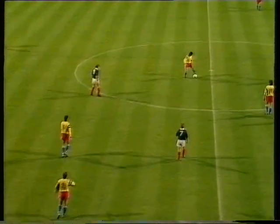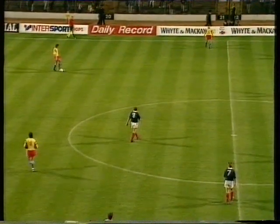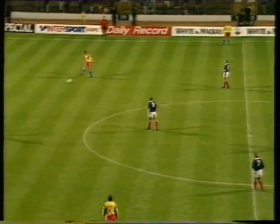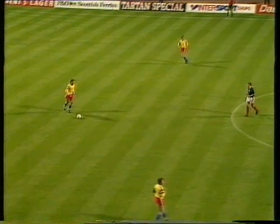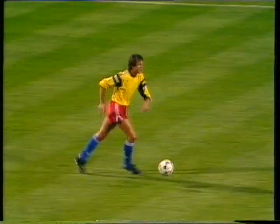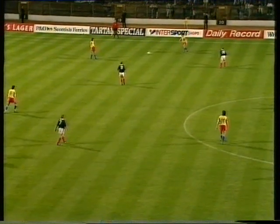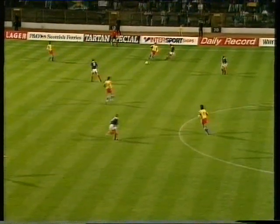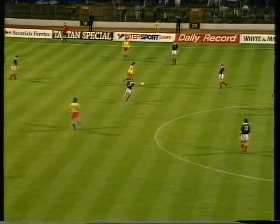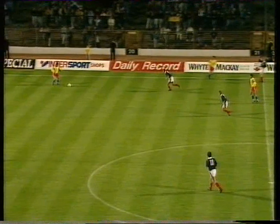Back with Popescu, who's a Gary Gillespie lookalike at the back for Romania. There's Sandoy. Popescu again. This is Petrescu, star Bucharest player. Cross it goes again to Sandoy. Popescu springing himself from that defensive beat to link in midfield.